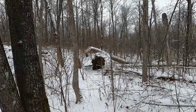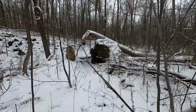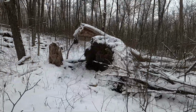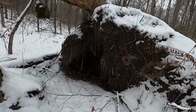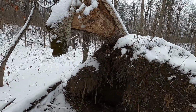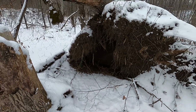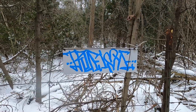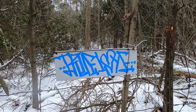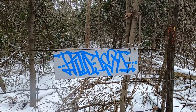Thing looks like it's almost a home already. Just needs a number sign, a welcome mat. That might be a pretty good spot if you had to hide away for some bad weather. What do you think that says? True love? That's my guess.